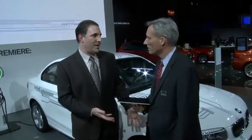What we're looking at here with the ActiveE is actually the second phase of a BMW project called Project I. It started about 4 years ago. The first phase that came to America was 450 Mini-Es. We actually manufactured 600 Mini-Es, and we learned a lot about what it was like to live with an EV on a daily basis. And that was a lease, right? It was a lease only.